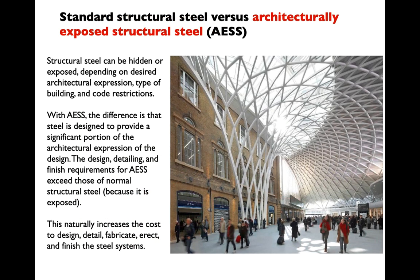The costs get even greater if we go to what's called architecturally exposed structural steel. If we're burying the steel in concrete, or in gypsum, or hiding it somehow, we don't have this extra set of steps where we're making the steel visually attractive. We can have connections that are a little bit rougher. We can have surfaces that maybe don't align quite as well, or are not quite as polished as when we specify what's called architecturally exposed steel.